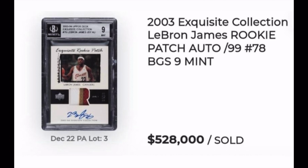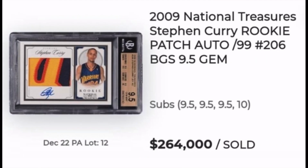Anyway, we got this BGS 9 copy, 2003 Exquisite RPA, LeBron James, a card that once sold for $1.2 million, not this exact copy, but a similar copy, and now we're down to $500,000. We've got this Steph Curry RPA out of NT, 2009, selling a couple months ago for $500,000. Now we're down to half of that, $264,000.